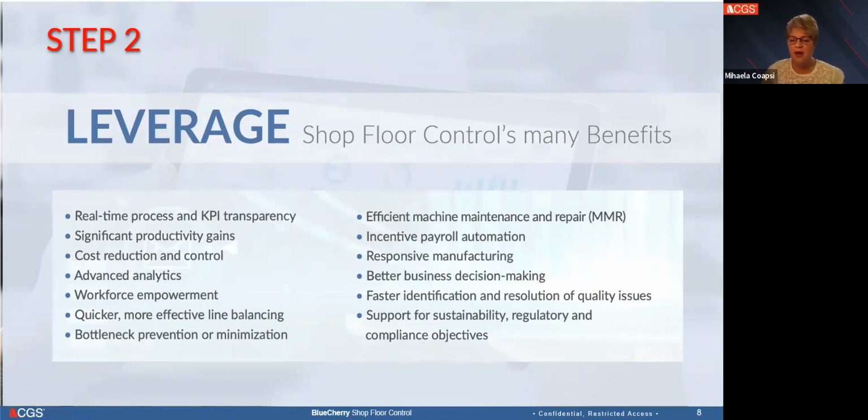Real-time process and KPIs transparency, significant productivity gains, cost reduction and control, advanced analytics, workforce empowerment, quicker, more effective line balancing, bottleneck prevention or minimization, efficient machine maintenance and repairs, incentive payroll automation, responsive manufacturing, better business decision making, exactly what we said, based on real-time information, faster identification and resolution of quality issues, and support, of course, for sustainability and compliance.